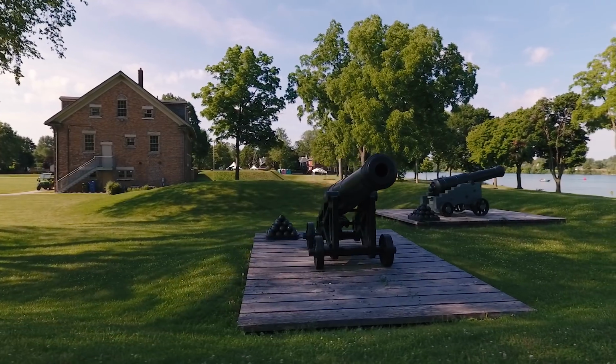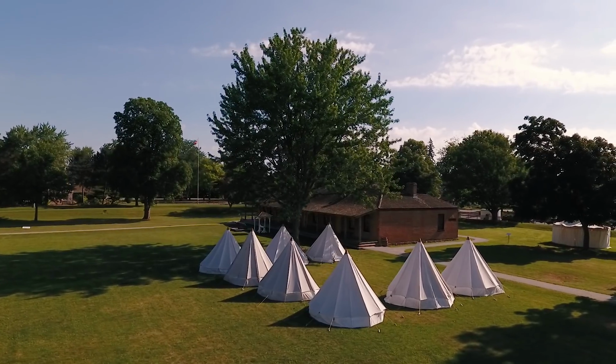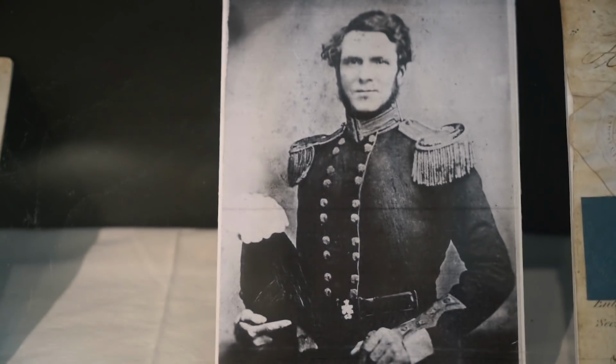It wasn't until 1939 that a building was constructed to house artifacts, and it sort of became the Amherstburg Museum, in fact. It's our visitor center now. Generally, when you come to Fort Malden, you get the experience of having experienced guides who basically interpret some of the history in the various buildings.